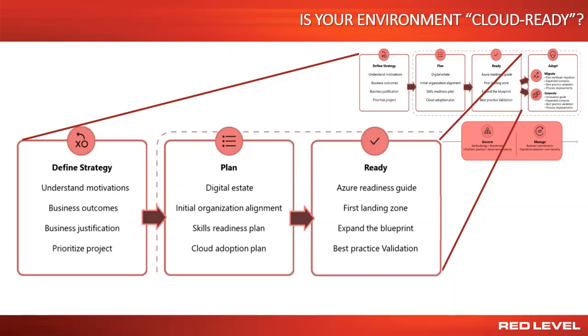Now this is a big one, so hopefully you guys can withstand me talking for a little while yet. But is your environment cloud ready? As I mentioned, Azure is Red Level's primary cloud partner. With that being said, we've adopted a lot from the Microsoft Cloud Adoption Framework. But I do want to say there's no single cloud adoption path that works for every organization, but the main implementation stages are similar for all organizations and industries. It really comes down to defining your strategy, making a plan, readying your organization, adopting the cloud, and then governing and managing your digital estate.